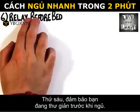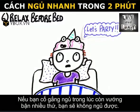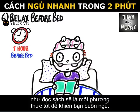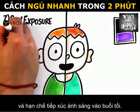Number 6 is to make sure you're actually relaxing before bed. If you try to sleep and you're wired or on, your brain just won't be ready. A relaxing activity within the hour before bed, like reading, is the perfect ritual to put you in the right mindset. And finally, number 7 is to make sure you're getting sun exposure during the day and minimizing your light exposure during the evening.